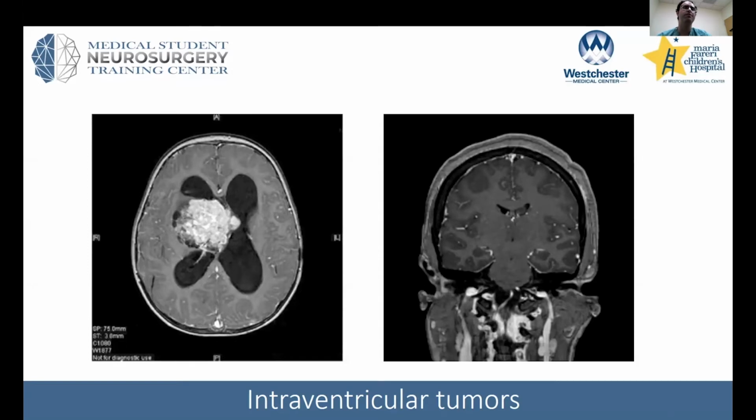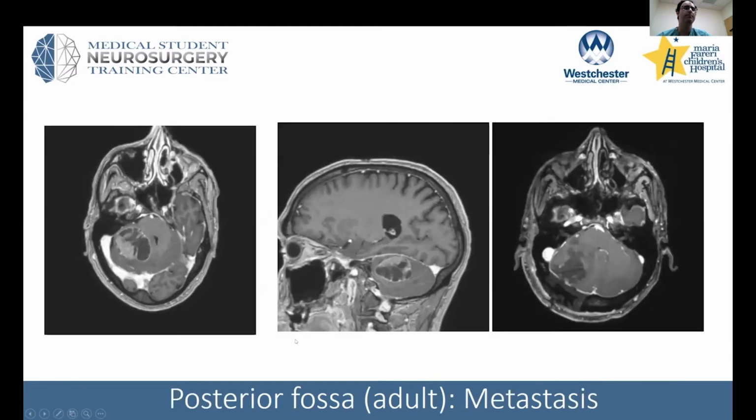Sometimes with very large ventricles and smaller lesions than this, you could approach them endoscopically, meaning coming with a camera through the CSF and ventricle. Other times you cannot. So now we're going to take a look at the posterior fossa. So the differential diagnosis here varies based on the age of the patient.